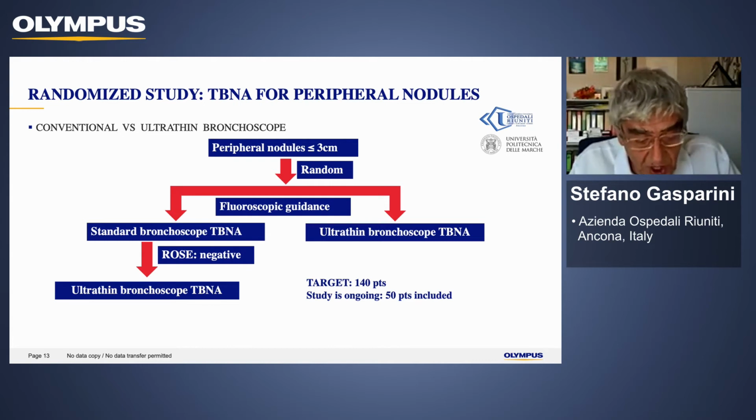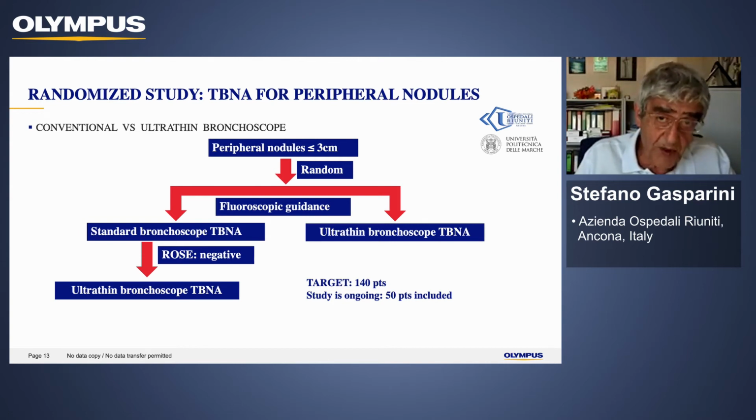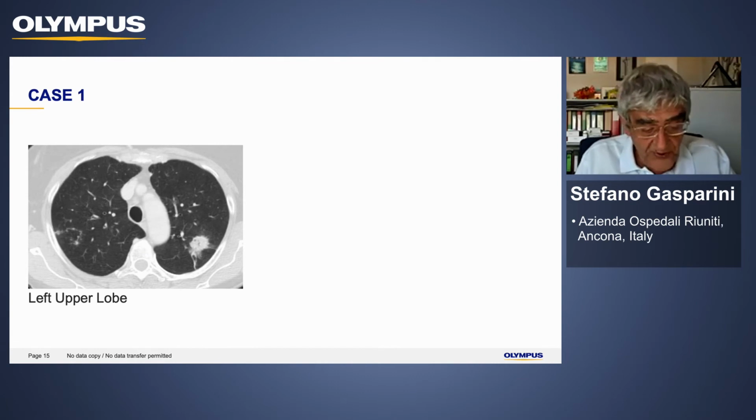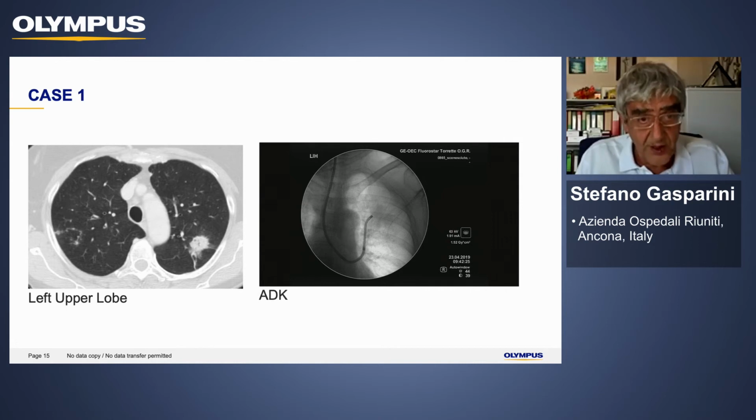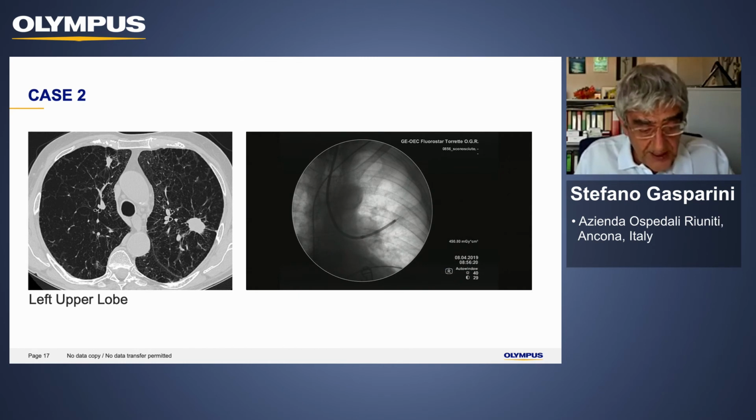All the cases that I will show you concern asymptomatic patients where the nodule was occasionally found in chest X-ray or CT scan performed for other reasons. The first case is a nodule of the left upper lobe. You can see the ultra-thin bronchoscope reaching the nodule and the needle penetrating into the lesion. It was an adenocarcinoma. This is another case of a left upper lobe nodule reached by the scope. You can see the scope and the needle penetrating into the nodule. And again, the diagnosis was adenocarcinoma.